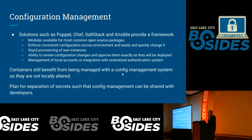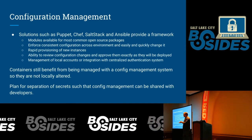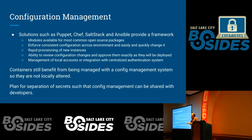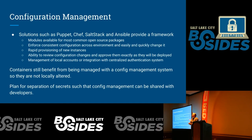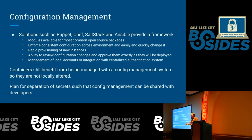There we go. So let's talk briefly config management. I already talked a little bit about things like Puppet, Chef, SaltStack, Ansible. It's a framework. There's modules available other people have already written for you. It allows you to enforce consistency across the environment and to quickly change it.